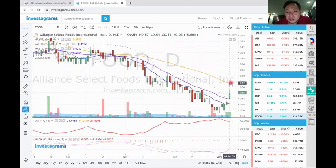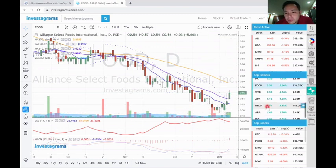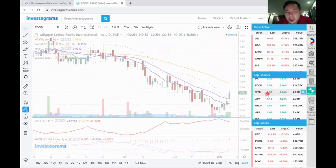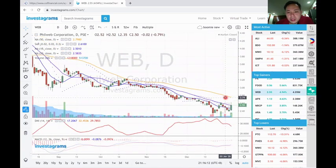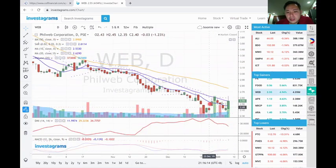Food, 800,000 volume. Yan, 4 straight days na siya up. So immediate resistance will be this, 59 cents, and then we'll see after kung anong kulang pa yung volume. Web, 4 million, pwede na rin. Wala namang news dito sa sector na to. So this is still below, trying to reverse. Nag-retest na dito sa 240 dalawang beses. Now it's trying to move up. If ever it will make a move, kailangan mag 270 plus to.